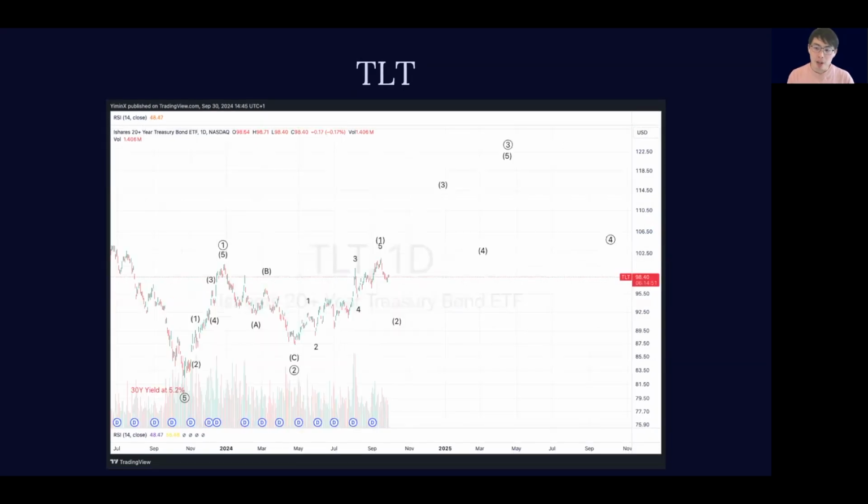TLT, I think in the near term, we can see a bounce. If we zoom into the 10-minute chart, the move down since FOMC does look complete. But I think we're likely going to see a B wave bounce before heading lower, which means yields heading higher.